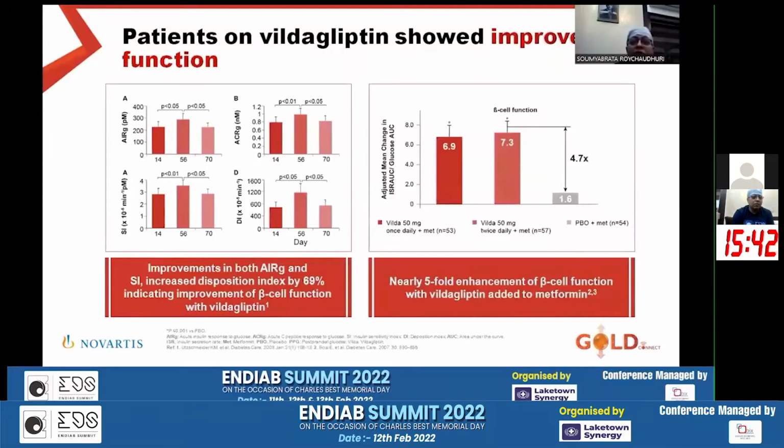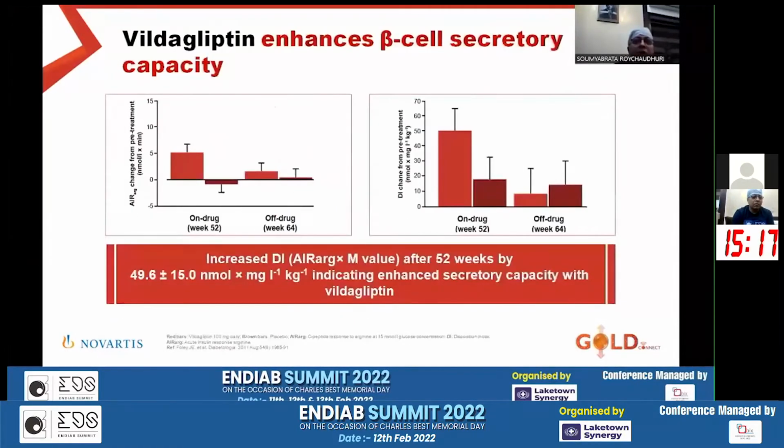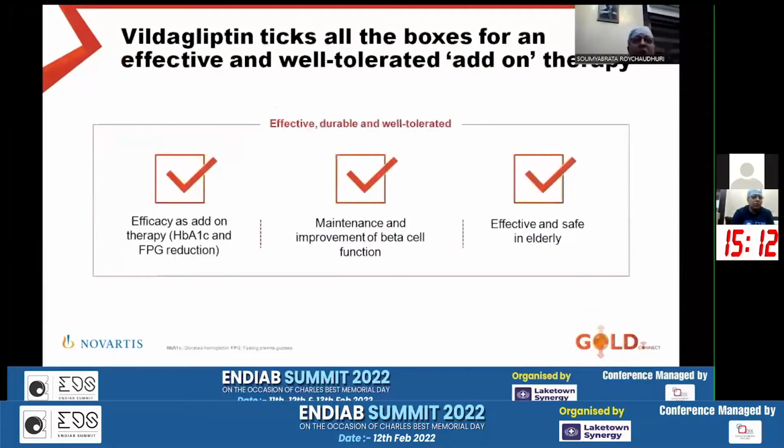Patients on Vildagliptin also showed improved beta cell function, with improvements in the AIR glucose and A index, and an increased disposition index by 69%, indicating improvement of beta cell function with Vildagliptin. There has been a nearly 5-fold enhancement of beta cell function when Vildagliptin was added to metformin. Vildagliptin thus can be said to enhance beta cell secretory capacity, and thus it ticks all the boxes for an effective and well-tolerated add-on therapy.